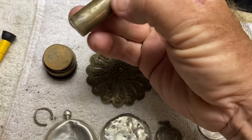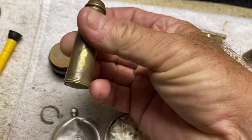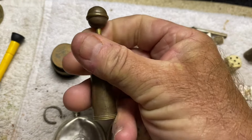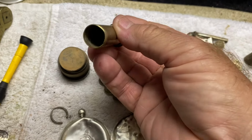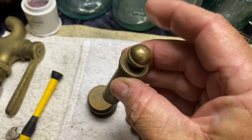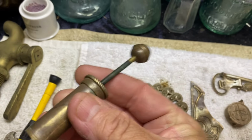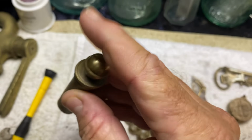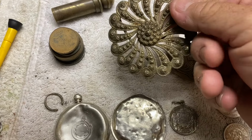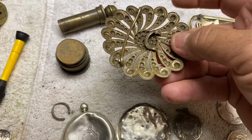This was an interesting find. I didn't get it on camera, but it was in my finds. If anyone knows what it is, let me know, because I've got no idea. It looks like some sort of syringe. You can just see a plunger in there that goes through. Made of brass. I mean, look at it, survived 100 years. It's absolutely fantastic.